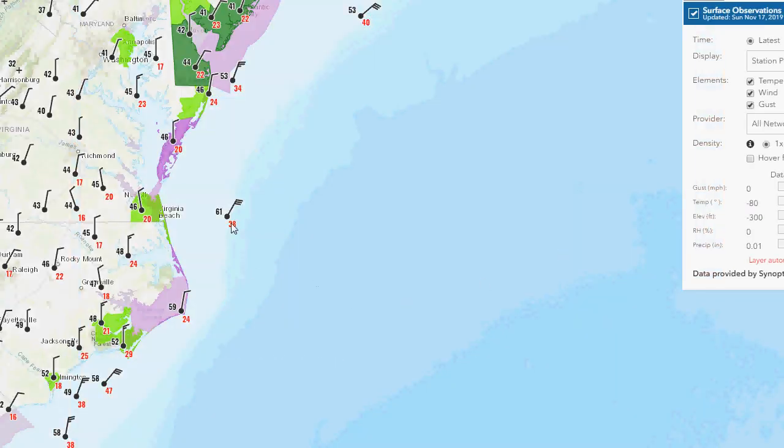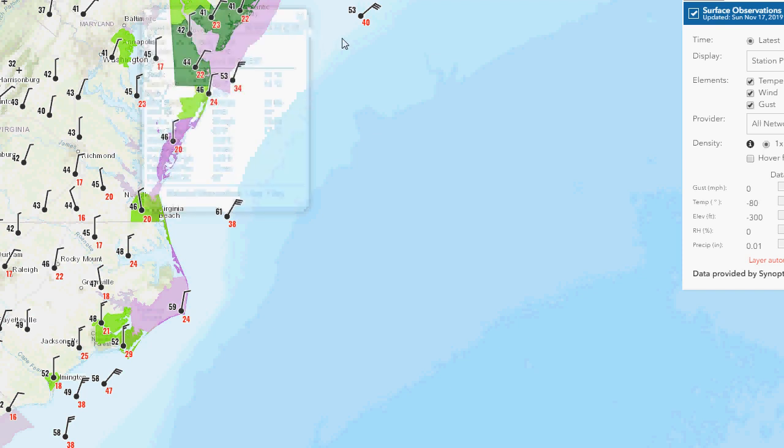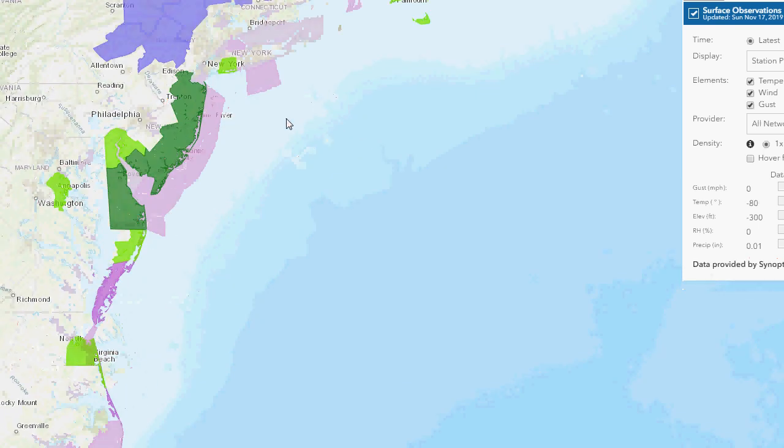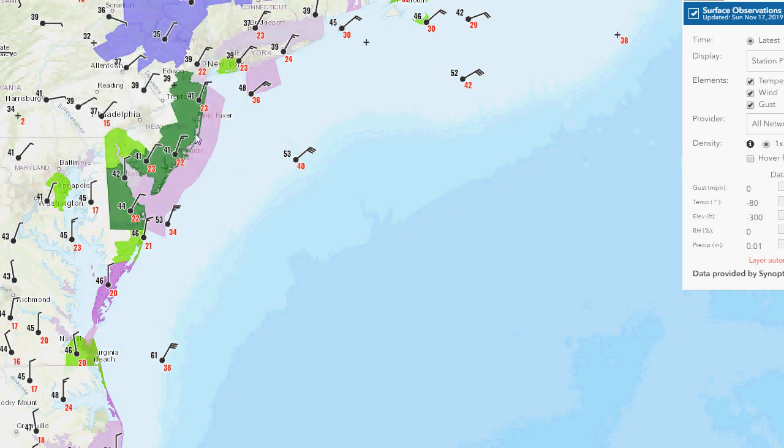So in fact, let me go look at these buoys again, because I want to see some information on the waves. 18 footers at this buoy here east of Virginia Beach. Let's take a look and see this buoy off the Jersey Shore. We have wave heights of 15.4 feet. So the waves are picking up, and that's why there are these coastal flood advisories, especially for the Jersey Shore, where you've got wave heights of 12.1. So there's going to be some coastal flooding here.